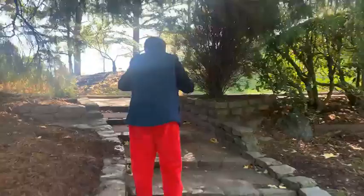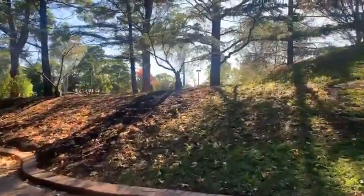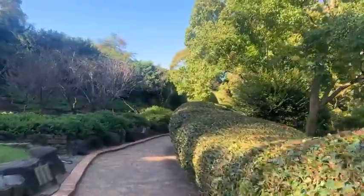A water dragon, it's a kind of lizard. We often see them around the parks and gardens in Sydney. So hopefully we'll see one today. So keep your fingers crossed. We're going to go up a little bit higher.